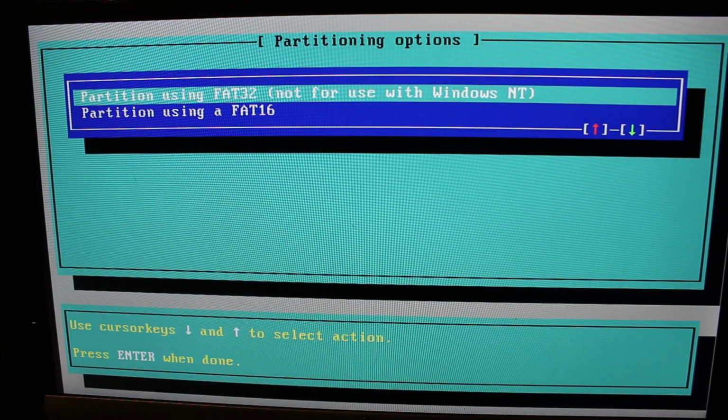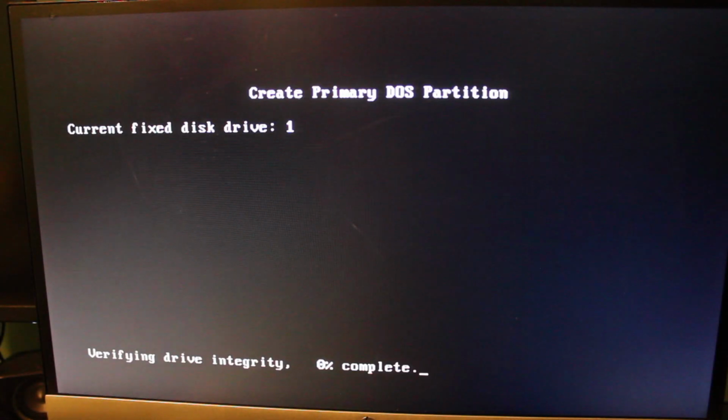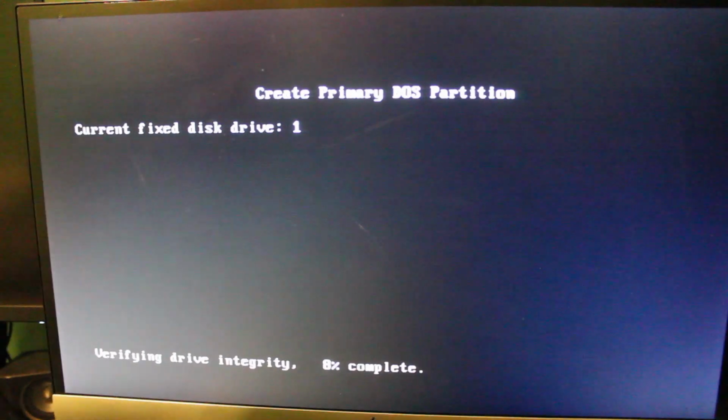Oh, sweet. So, the old hard drive, the original hard drive, I don't think I got this far. We're gonna go for 32. So, alright, I guess this is the create a partition. It's 40 gigs. It's gonna take a few minutes. So, I won't have you guys sit through the whole process here. I'm gonna make it a quick jump cut.